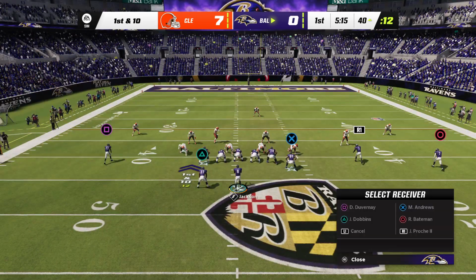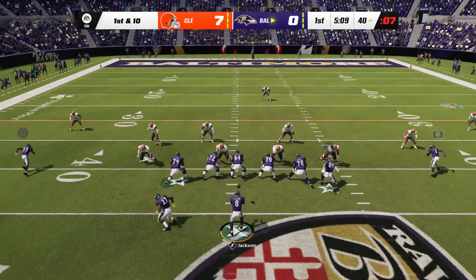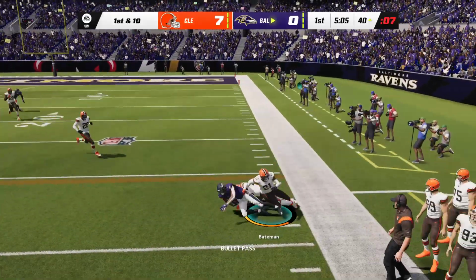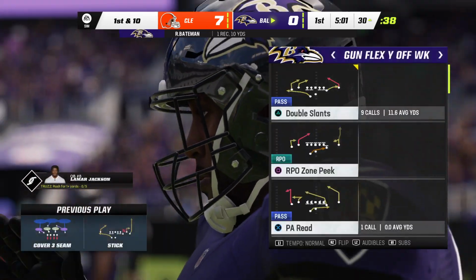Check 43. Jackson now. That's complete. It's Rashad Bateman. And he'll be hauled down at about the 30-yard line.